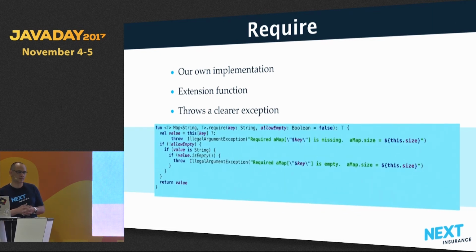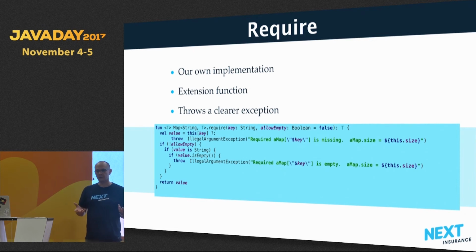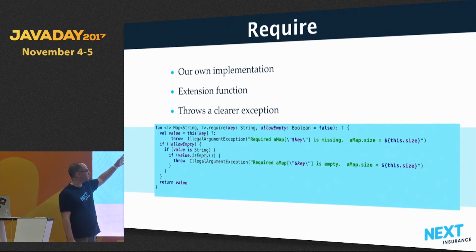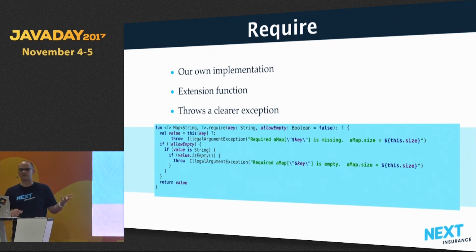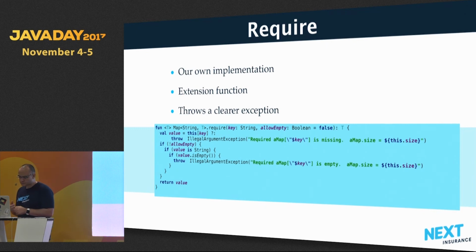So in order to tackle it, we added a method called require. If we have a map and we know that a certain key should be there, we want to return a string and not a string question mark. The implementation looks at what we get for the key and checks if it is null. If it's null, it throws an exception, but with some context. It adds the key that we were looking for, and this results in a much better way to understand the problem when you get to it.